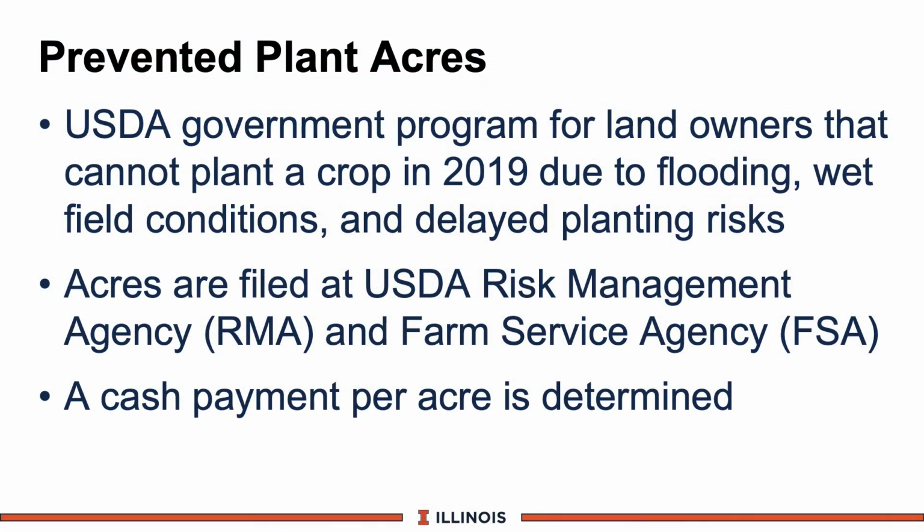Prevented plant acreage is a USDA government program for landowners that are going to be unable to plant crops this year due to flooding or wetland or planting risks. Acreage can be filed, and this is an existing program at the USDA Risk Management Agency, known as RMA, and through the Farm Service Agency, and they can receive a cash payment per acre if they are not planting a crop this year because of the stress.